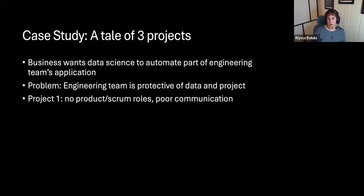There was no real product or Scrum roles. There wasn't good communication between the teams. There was no one above the two teams saying, hey, we're both going to work together and achieve this goal. There was just a business request like, hey, you two teams should work together, sort it out yourselves. But they never really did. There was no one to facilitate that communication. And eventually they just gave up on the project because it wasn't going anywhere.